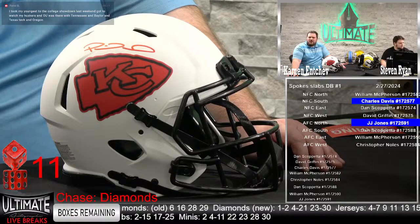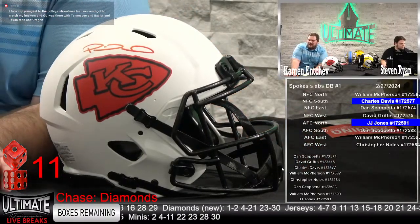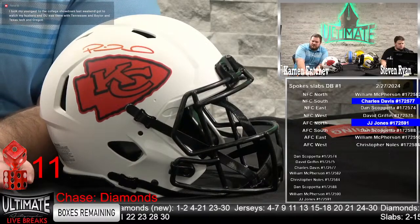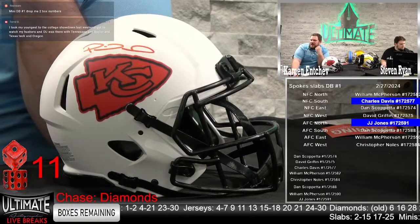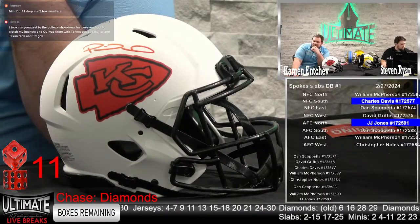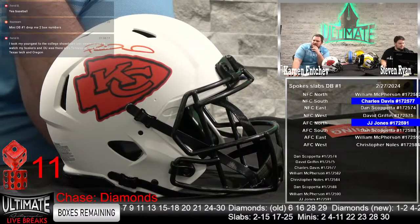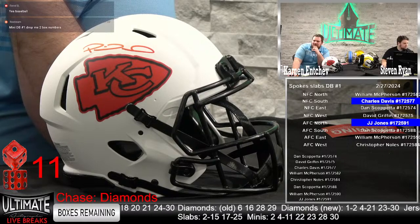One spot to go in those minis, by the way. No spots to go, Steven. Excellent. Minis are sold out. Mini double number 1. Go ahead and drop me 2 box numbers, guys, for the mini helmets. And I guess that's the cycle, Steven. At least one of every series. That looks like it to me. Yeah. Good job, guys. Good job tonight.